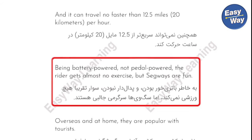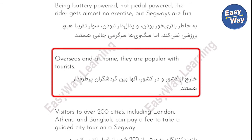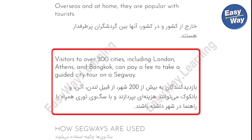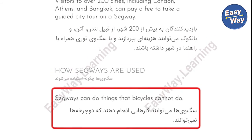Being battery-powered, not pedal-powered, the rider gets almost no exercise, but Segways are fun. Overseas and at home, they are popular with tourists. Visitors to over 200 cities, including London, Athens, and Bangkok, can pay a fee to take a guided city tour on a Segway.